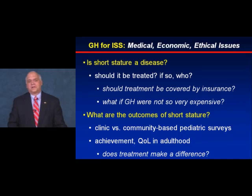I think it's fair to summarize what are really several studies of quality of life, happiness, friendships, and the like, by saying there's a difference between looking at those patients that come to our clinics and those folks that are surveyed out in the community. Out in the community, if you ask various different questions, do you have a lot of friends? Are you happy? Is life good? It doesn't correlate very much with height.